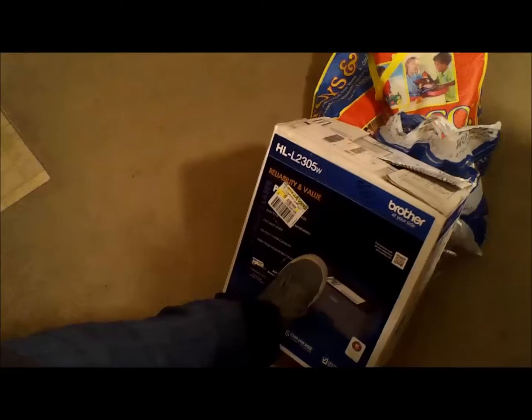She also threw in this printer, Brother HL. I looked this thing up. There's some sold comps about 40-50 bucks. She said that this actually has a piece that's broken on the back of it, so I gotta look that over, see what it is.